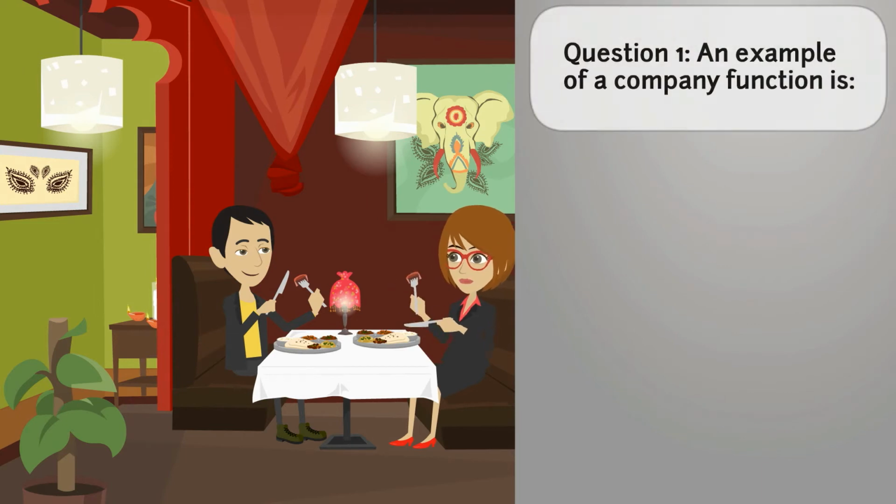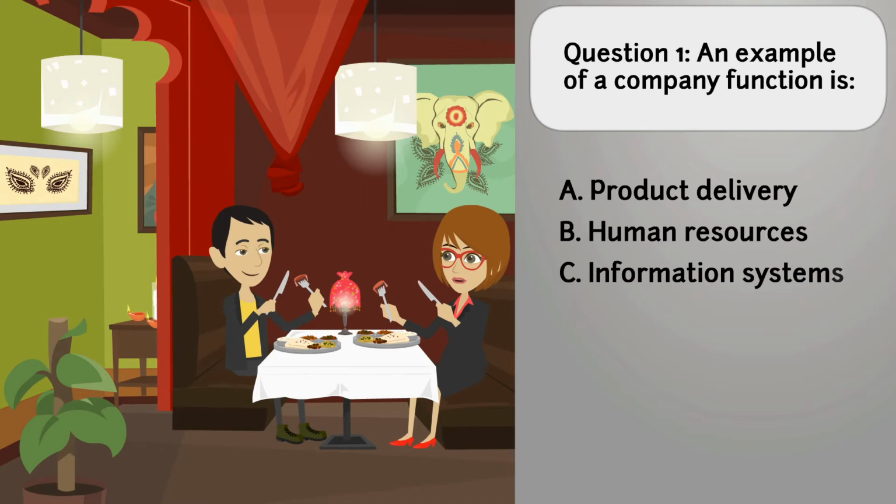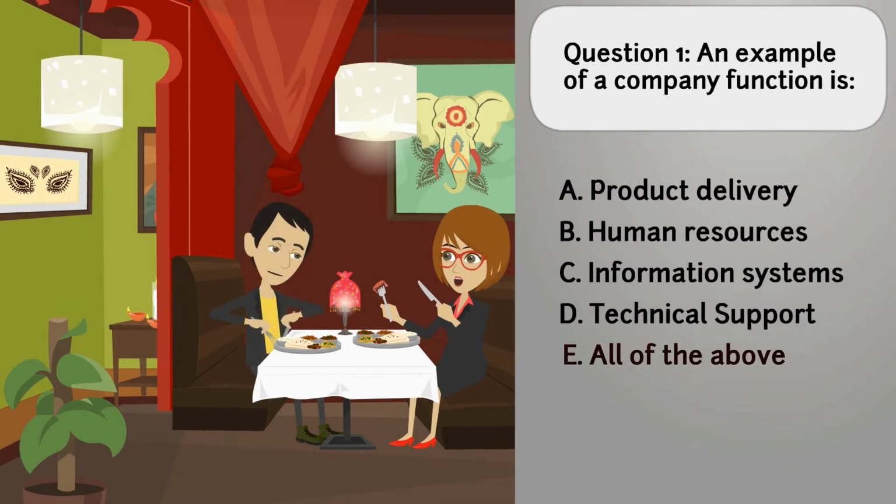Question number 1. An example of a company function is A. Product delivery, B. Human resources, C. Information systems, D. Technical support, or E. All of the above. The answer is E, all of the above. That's correct, Noah. All of these functions can make up a business.